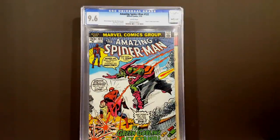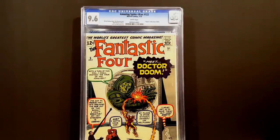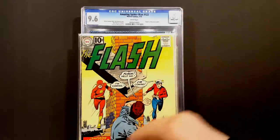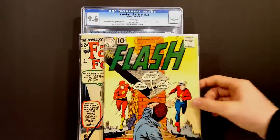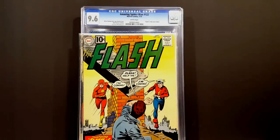Spider-Man 122. One of my favorite books from the Bronze Age. Fantastic Four number 5. Flash 123. I love when they connected this back to the TV show, if you know what I'm talking about. It was really cool in that episode.